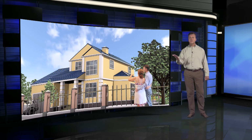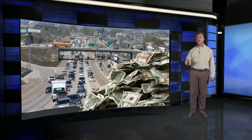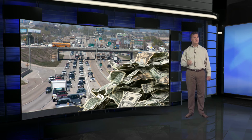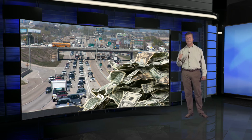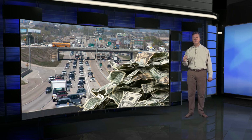Now, just like a house, ITS projects can be quite costly. After all, you have the cost of the field equipment, the cameras, the poles, the cabinets, the trenching, the communications gear, all of the field electronics and installation of those devices, maintenance of traffic, all of those costs add up very quickly.